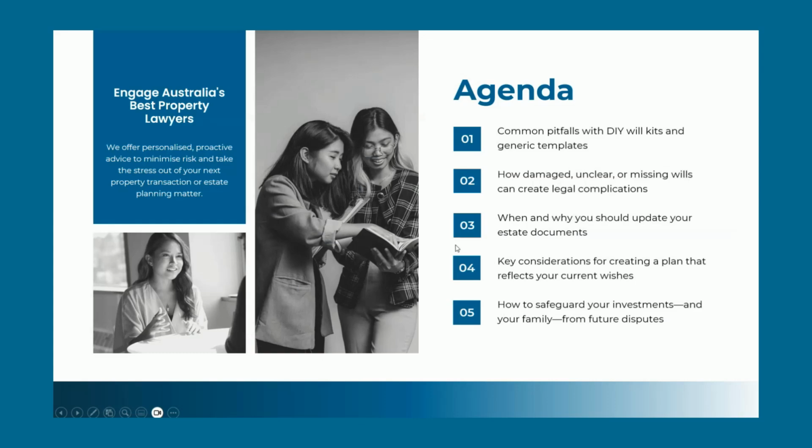Today's topics that we're going to go through are the common pitfalls that we often see with the DIY will kits that are out there and the generic templates that are used. We're going to speak about how damaged, unclear or missing wills can create legal complications, and when and why you should update your estate planning documents. We'll go through the key considerations for creating a plan that reflects your current wishes, and also speak about how to safeguard your investments and your family from future disputes down the track once you've passed away.